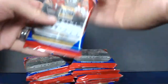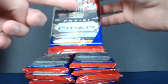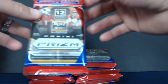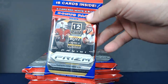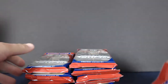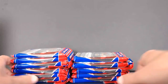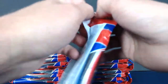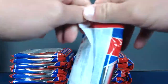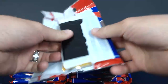Real quick, you're going to be looking for silvers and the greens out of the regular pack of 12 cards, and then you're also looking for the bonus pack, which is going to have 3 red, white, and blue prisms. So first pack, look for those green and silvers, and second pack, hopefully we can hit some red, white, and blue. You cannot hit reds or blues in Cellos, only blasters, and those are super short print. Anybody who has a red or a dark blue Xavier Howard 2020 Prizm, I will happily buy it from you.